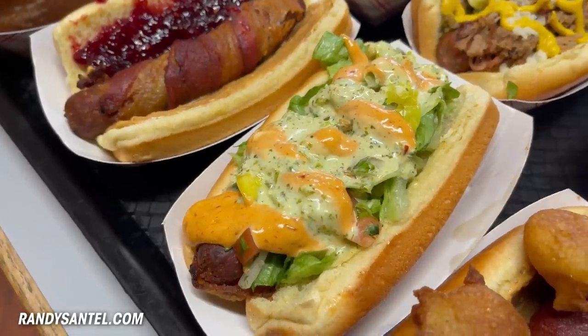This is the Baja. Let's eat. This one's gonna get messy. That is not low fat. That is yummy. It does have healthy tomato and lettuce.